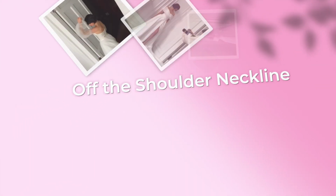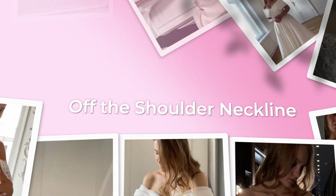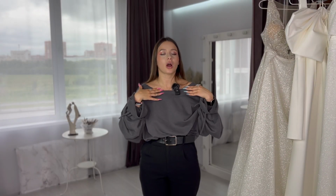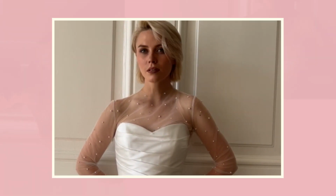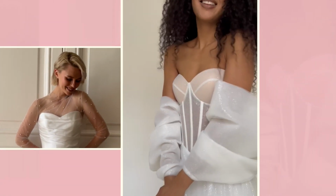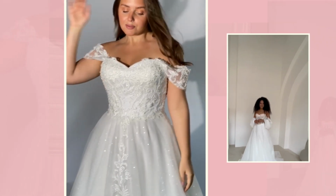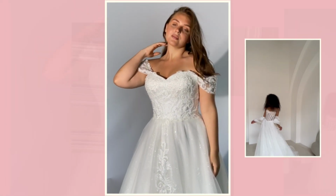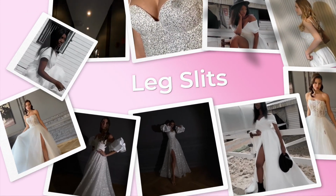Another hot trend is an off-the-shoulder neckline. Off-the-shoulder means this part will be shown, usually your collarbones, some part of your chest area, your shoulders. Sometimes it can be very thin spaghetti straps, and then it's off the shoulder. So it looks very cute, and this trend is a very strong one. So if you are getting an off-the-shoulder wedding dress, this is going to be in style for a very long time, trust me.